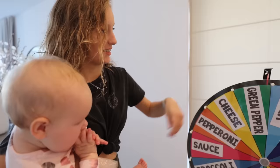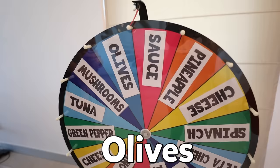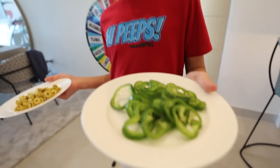Let's spin. Something good. Olives! I love olives. Oh, almost spicy. I dipped the olives. Olives are way better. I love olives. Okay, we're gonna see which one Aria chooses. Okay, guys, so we have green pepper and olives. Really decent choices, except for the green pepper, but hopefully Aria chooses the green pepper so I get the olives.